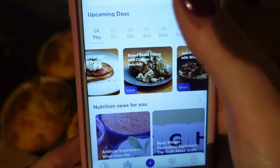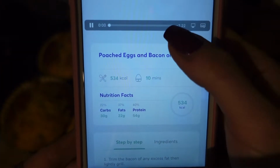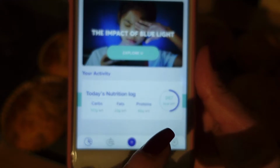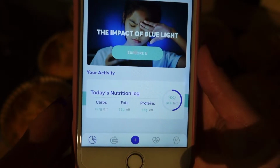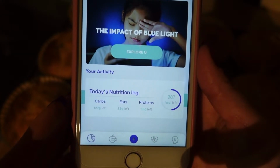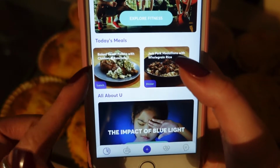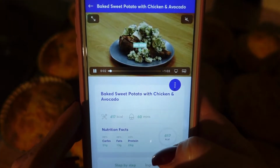And I also forgot to say that I ate this meal as well. So I click that, I've eaten this meal. And then it will give you your nutrition log, and it will tell you how much you've got left and how much you've already had, and it will separate it into carbs, fats and proteins as well. So if you do really like to follow closely what you are eating, then this is a really good way of doing it. And then obviously I have 2 things left. So we have this, which would have been the lunch, which is baked sweet potato with chicken and avocado.